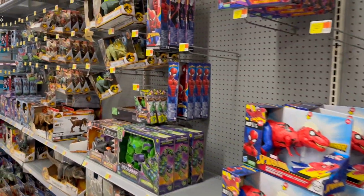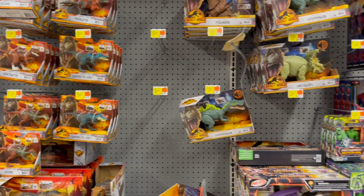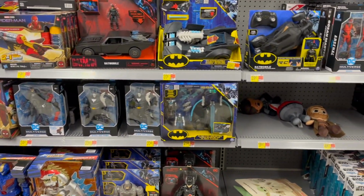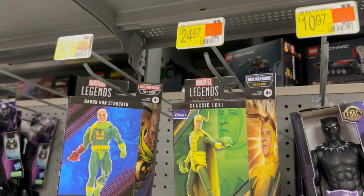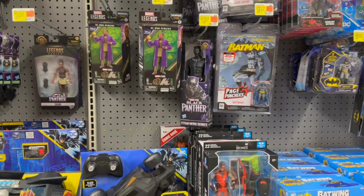All right, so this Walmart's pretty small, but you can see they got all their Transformers and stuff up here. But if you start moving back this way, this is where they stick all the action figures. It's kind of weird how they stick them in the back of the aisle instead of the front of the aisle. But yeah, they still got the Loki figures here for like $24.99, which is kind of crazy. And they still got this Black Panther Shuri here, $25. I think they clearanced everywhere else.